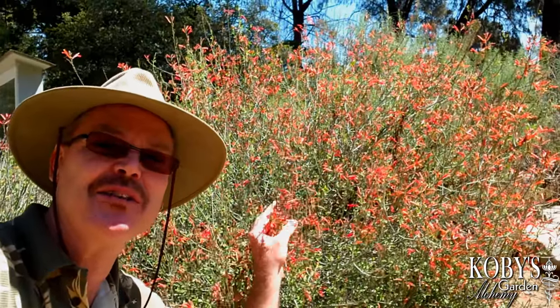So, Justicia californica. The common name is Chuparosa. That's the Spanish term for the hummingbirds, because they love this so much. It is another hummingbird bush.